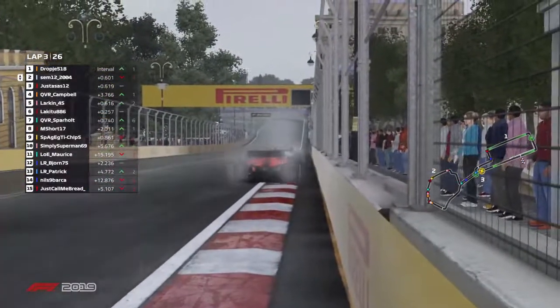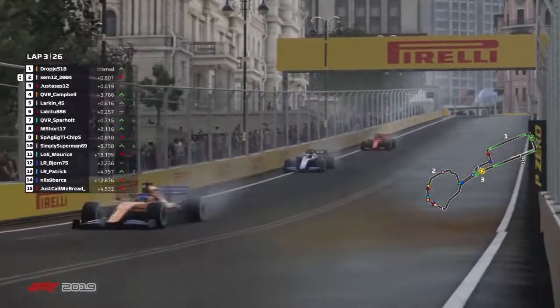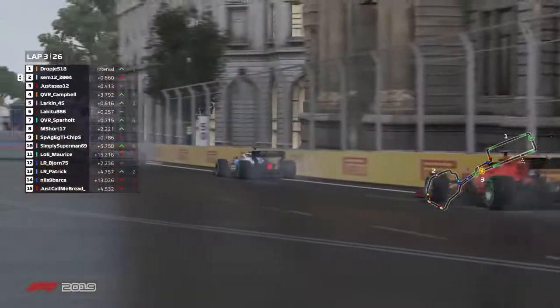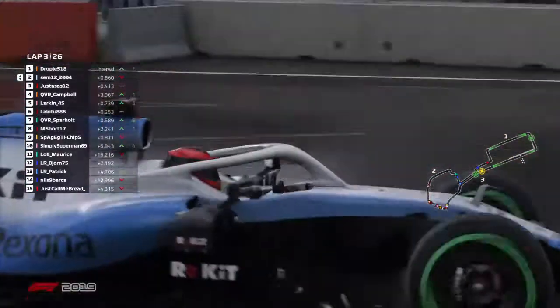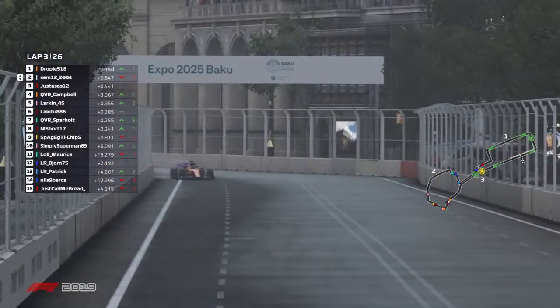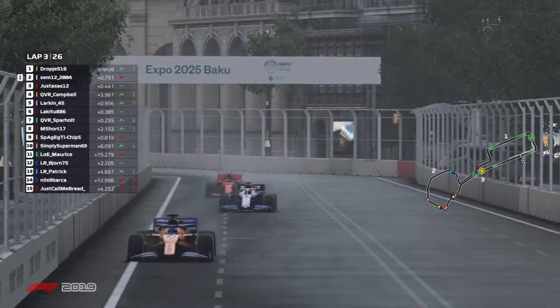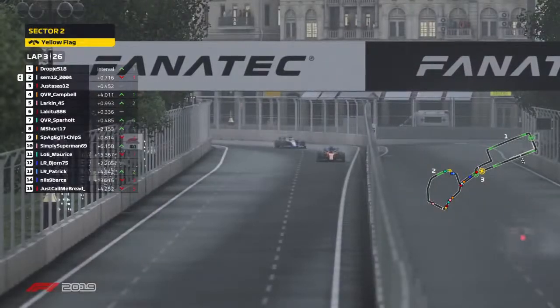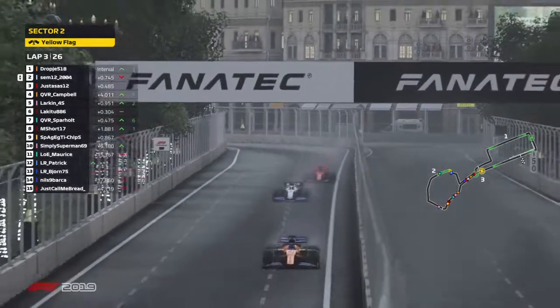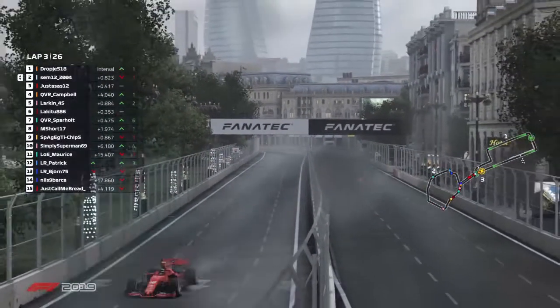But yeah, you can see, although Sen dropped back to about a second behind him, he still managed to catch up, and it looks like he is struggling a little bit with the traction on his car, because Justice is really piling the pressure onto the back of this Williams. Now, this is the championship leader trying to reclaim that position from Dropye, and there's yellow flags in sector 2, and I think that might be Just Call Me Bread once again.